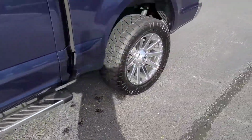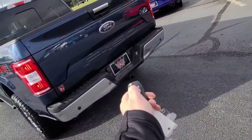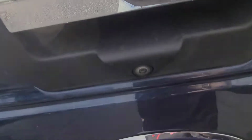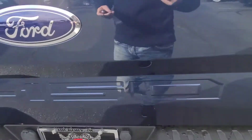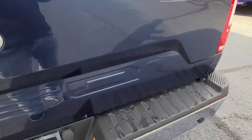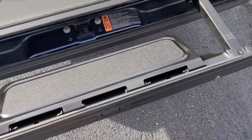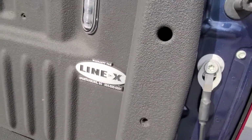One thing I love about this thing, got the remote start, you got your backup camera, down to your backup sensors. You do got your step, such a cool feature. Spray-in bed liner, Line-X.